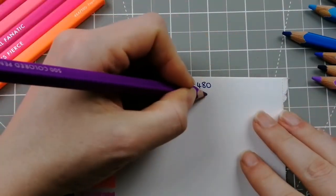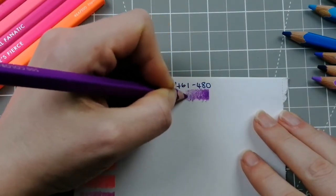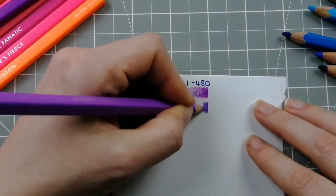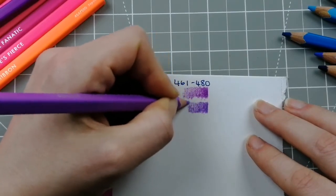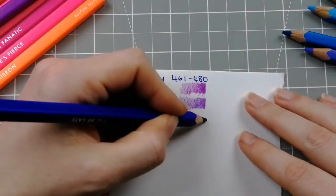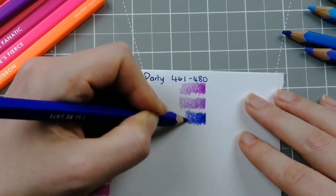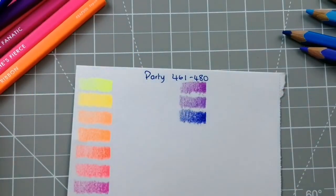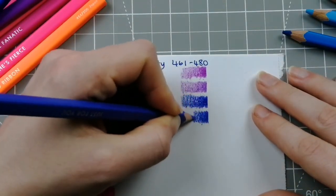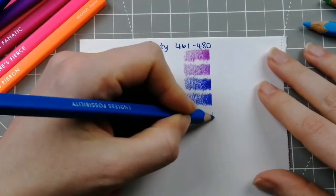471 Award Ceremony. 472 Whoop Whoop. Fair enough. If nothing else, a cheerful set. 473 I'll Be Late. 474 Just For You. That's a nice colour. 475 Endless Possibility.